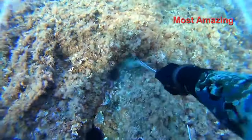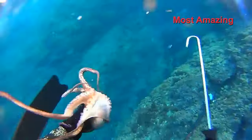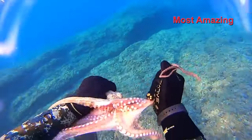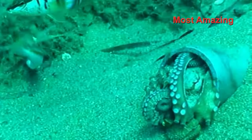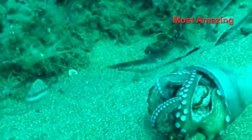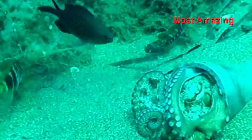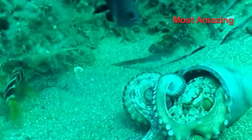However, using spears can pose a danger to the marine environment, especially coral reefs. The sharp hooks can damage and destroy coral reefs, affecting the marine ecosystem. Besides using spears, fishermen also employ traps to catch octopuses. Traps are often placed in areas with abundant rocks and seaweed where octopuses tend to hide.